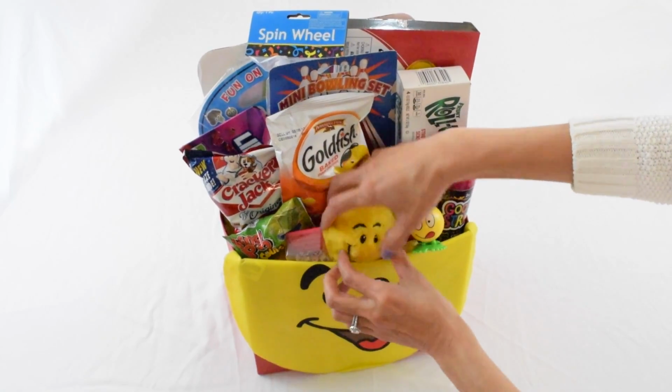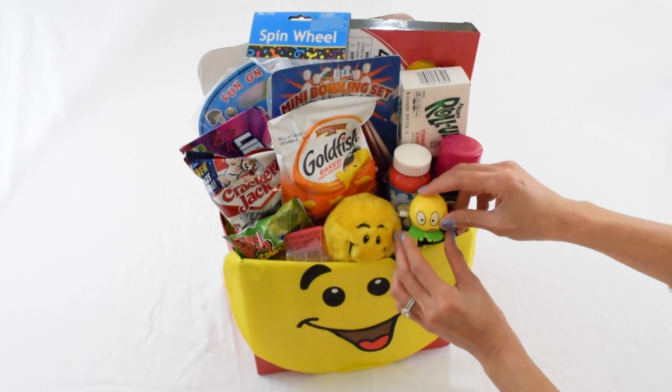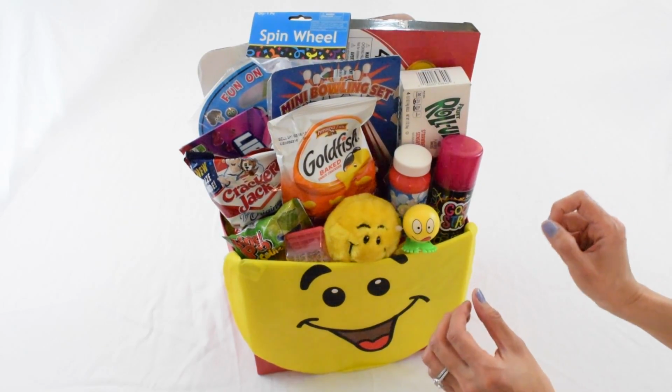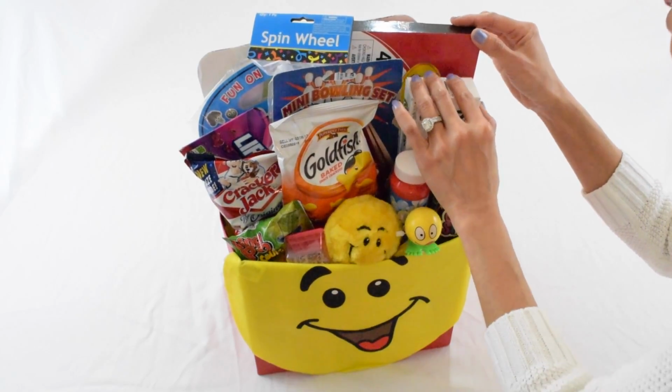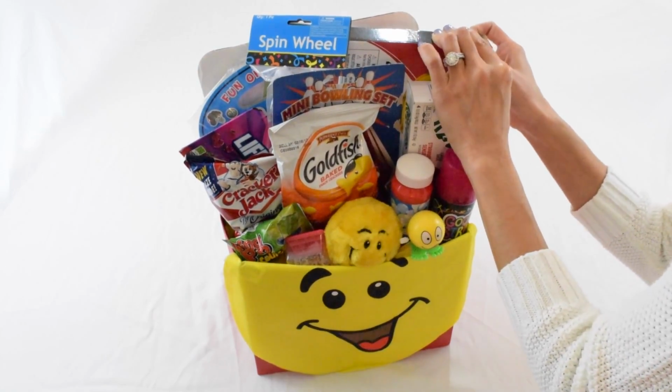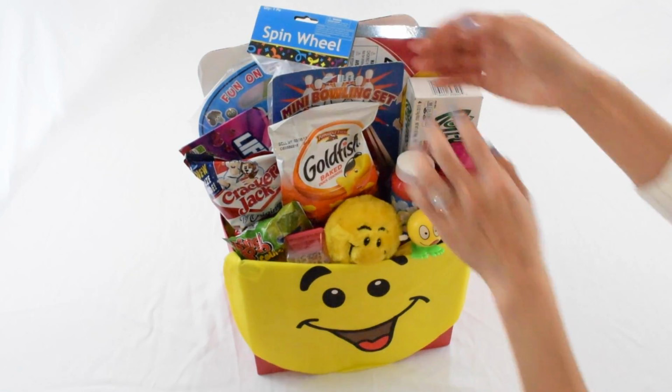Oh, this furry little cute guy. Look at him. Oh my gosh, he's so cute. And this little wind-up doll. I think you put him on the table after you wind him up, and he's supposed to walk around. What is this? Snakes and ladder board game. Some doodle pads. This is great value. Spin wheel, look at this.